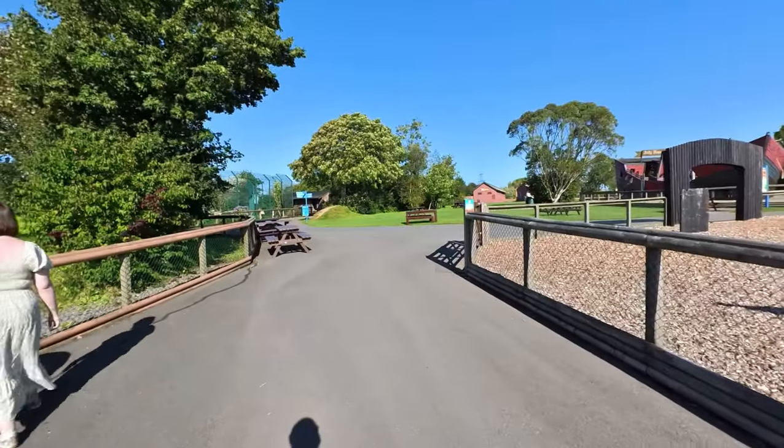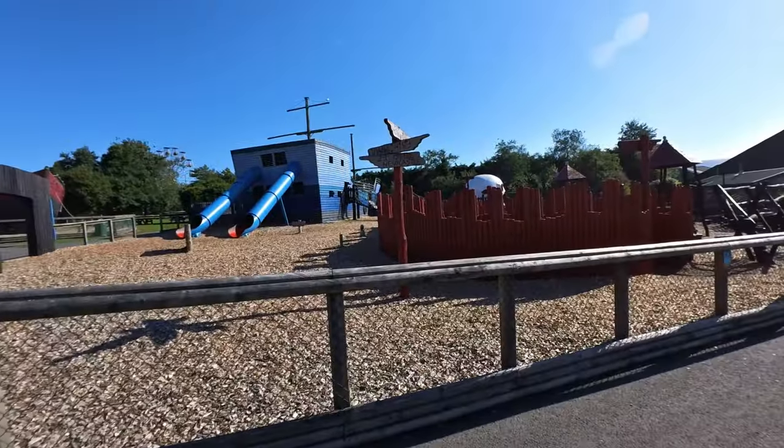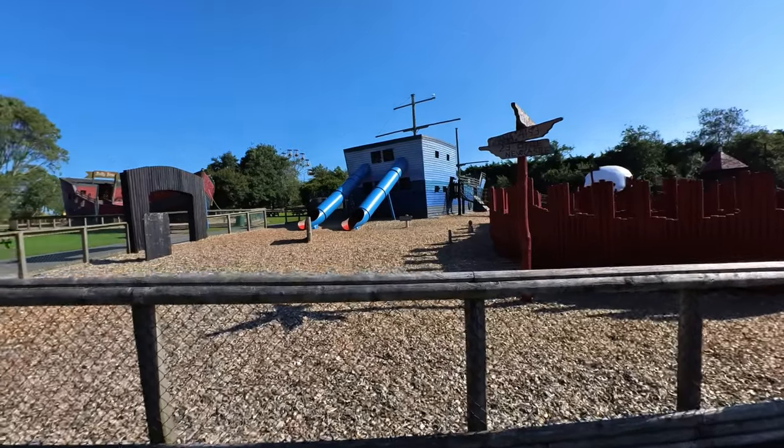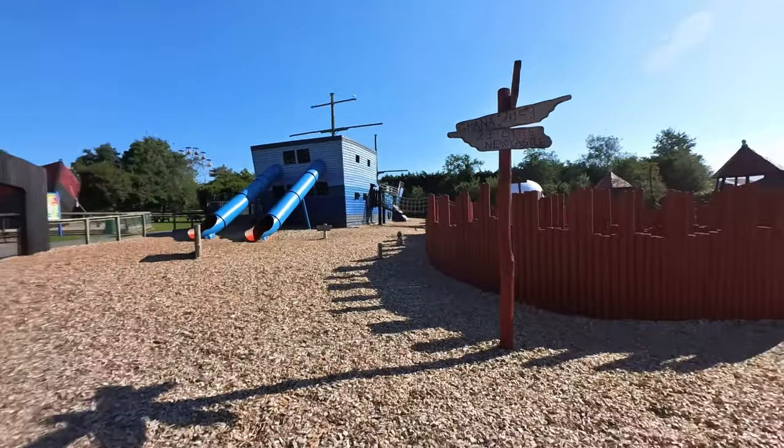Open at 10 o'clock so we come in first thing, so it's quiet at the moment. There's a lot of area for the children to play, as you can see. Check out this epic ship with slides.